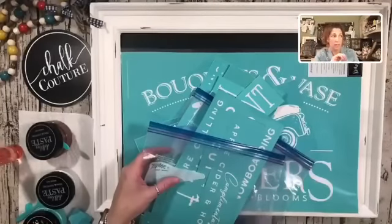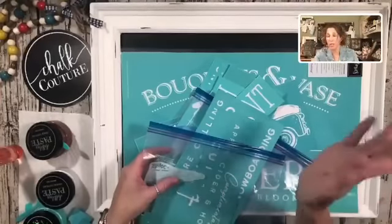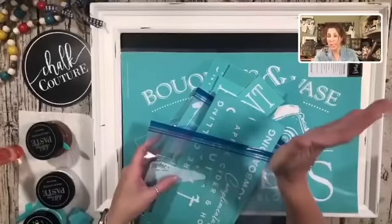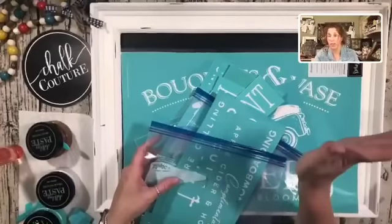So if I could ever tell you there's a transfer that I would highly recommend that you buy for each and every season, it's the vintage truck and the vintage truck add-ons.